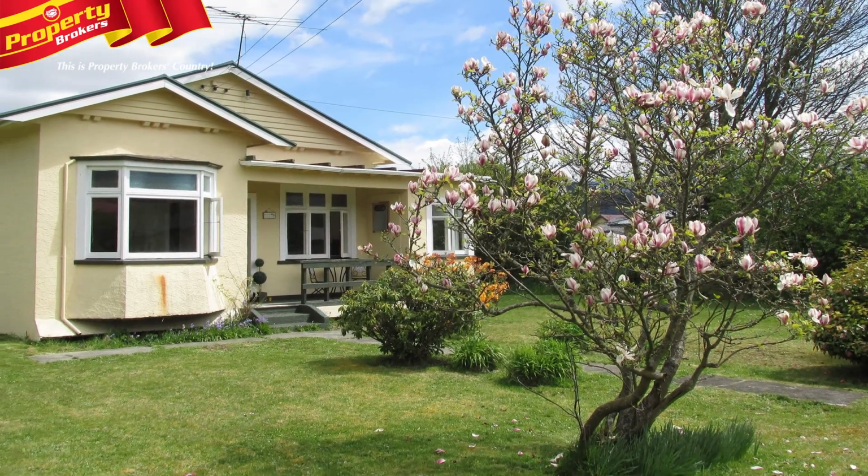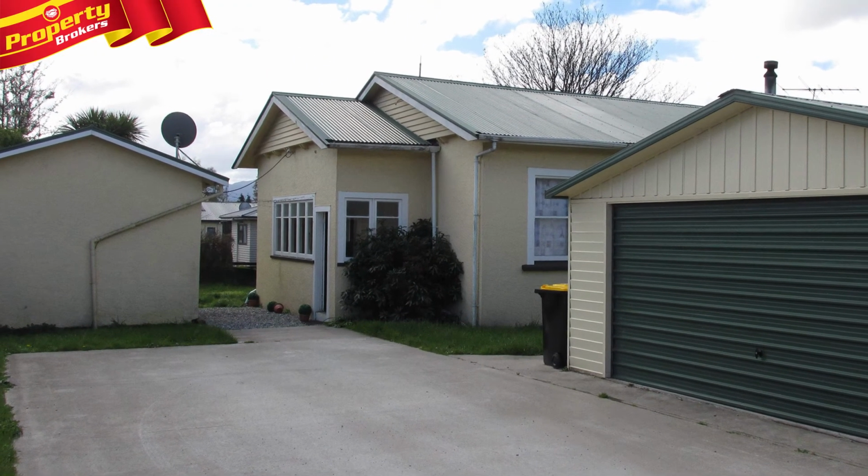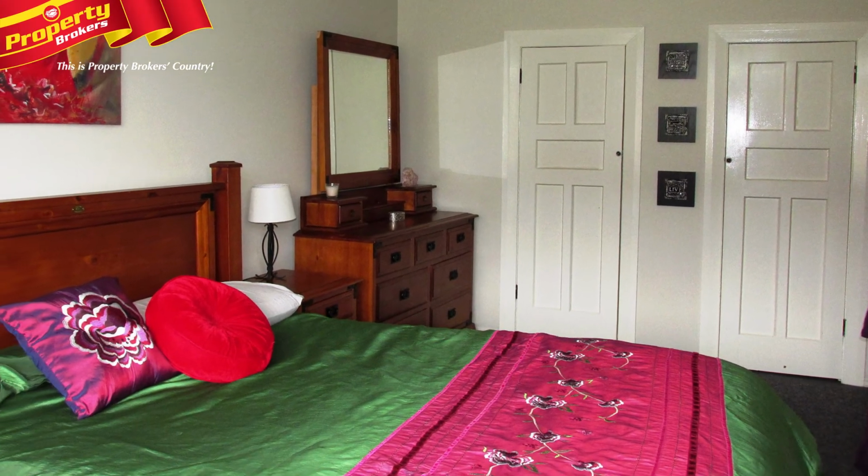Located on a large corner section, the outside of the property is equipped with a garage and a large storage room. The heart of the town is right at your doorstep, so you'll find many benefits to owning this abode.